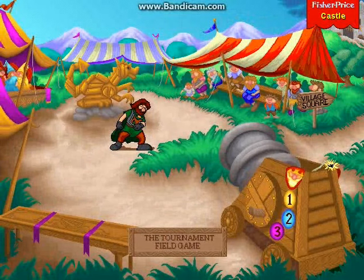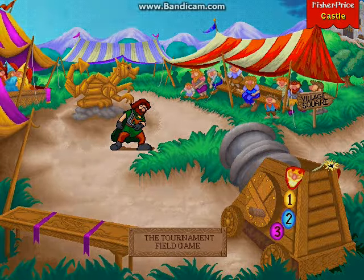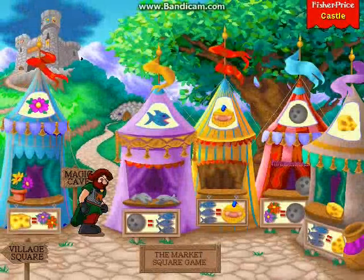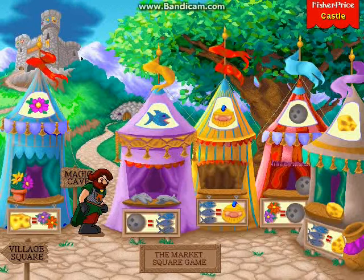At the tournament field, set the right course and kids are sure to find the good knights. In the armory, kids will show their strength and creative exploration as they match the proper shields. At the marketplace, kids will develop their memory and decision-making skills and trade the village items to rescue another good knight.